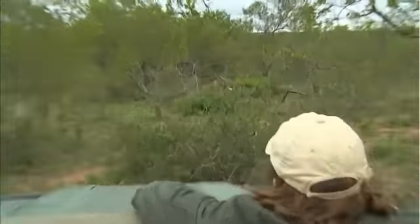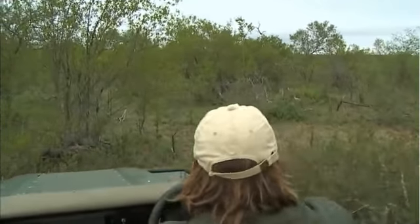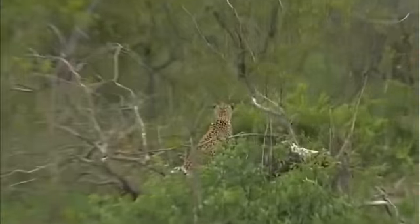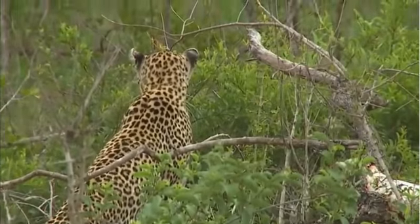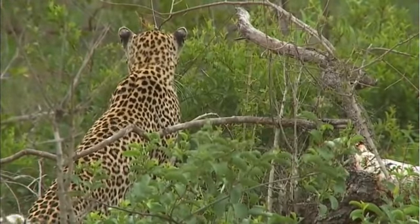So I apologize for the noise, but it's one of the things when you're following an animal off the road, and I think there's a strong possibility if we stay with her, she's going to find a steenbok or a duiker. So just bear with me for a little bit with the noise.